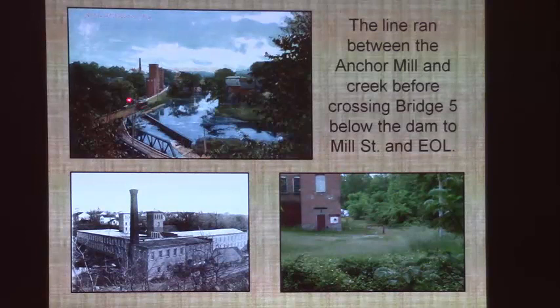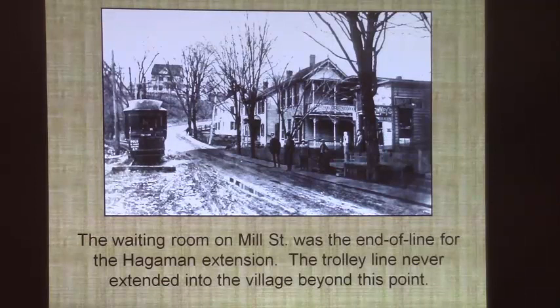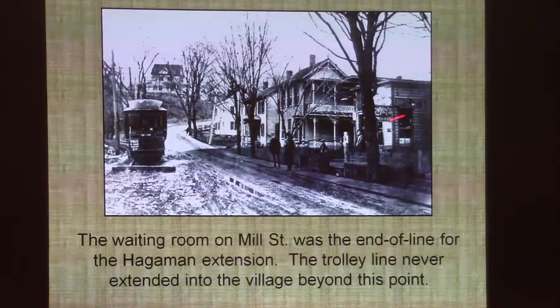This shows the trolley parked across from the waiting room here. This is the last bridge going in. And this was the mill pond for the Anchor Mill that sat here. This is the Anchor Mill, and you can just see the tracks sneaking behind the Anchor Mill here. That's a shot of the mill and what used to be the right-of-way there. This is the waiting room at Hageman. And that's the end of the line right there. They put the timber across, that's it. End of line. This little store is the waiting room here.